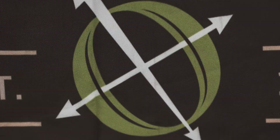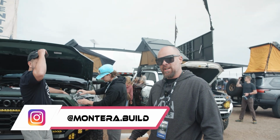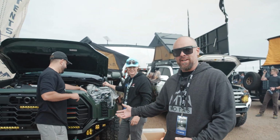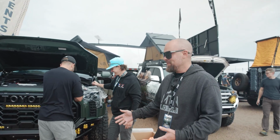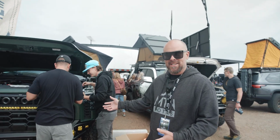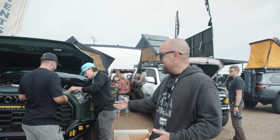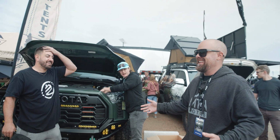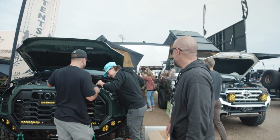This is Montera Built, Jordan Montera. It's his 3rd gen Tundra here. This is what happens when he tries to work on his truck instead of coming to Mountain Yotas. It just turns into a scramble. They're putting in the new Alpha X lights, but they don't have one of our techs doing it, so look at him. He's sweating, they're freaking out. I am sweating. It's hot. It's not even that hot out here, man.